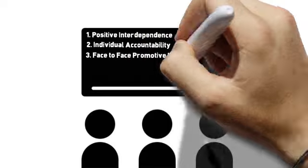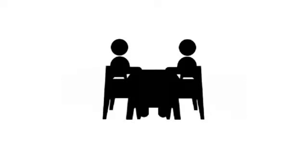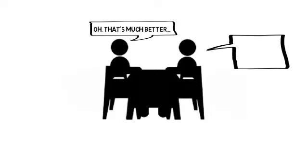The third element is face-to-face promotive interaction. Although some work can be completed individually, some work must also require working interactively with the group, providing feedback and encouragement.